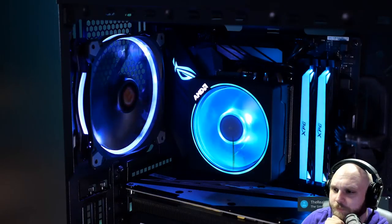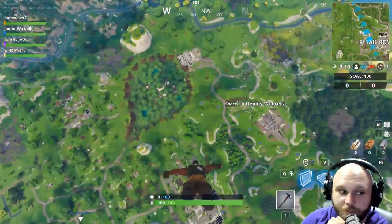Push your new PC friend to its absolute limit. We are benching it at 1440p and 144Hz. I'm pumped for these benches. Let's jump in.